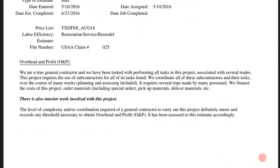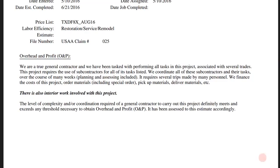Here's an overhead and profit statement sort of beginning here. You may have heard that there's a special letter out there that will guarantee overhead and profit every single time, even if it's just a roof. That's not true. That's a myth.